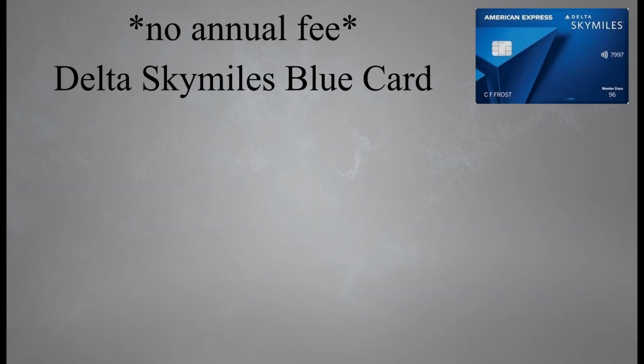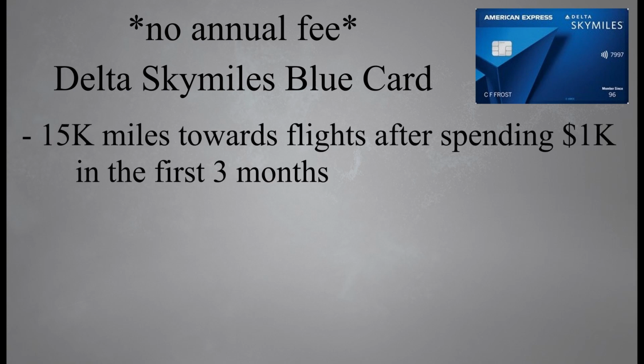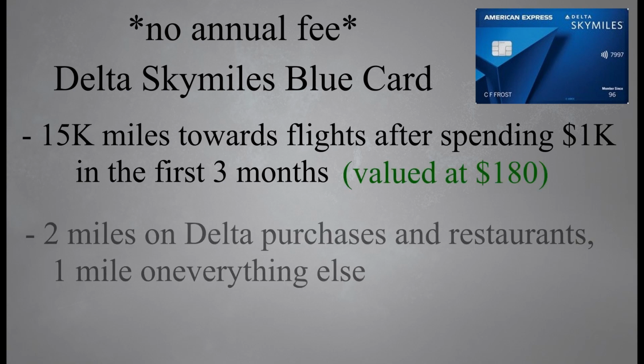Lastly, there's the Delta SkyMiles Blue Card, which is a no annual fee credit card. The card currently has a sign-up offer of 15,000 miles after you spend $1,000 on the card in the first 3 months of account opening. That 15,000 miles is valued at around $180. As far as point earnings, you're going to earn 2 miles per dollar spent on Delta purchases in restaurants worldwide and 1 mile per dollar spent everywhere else.